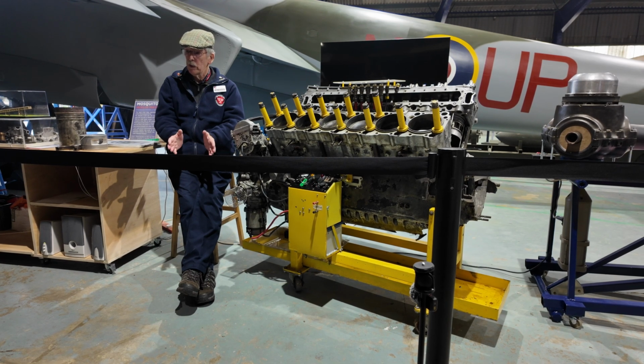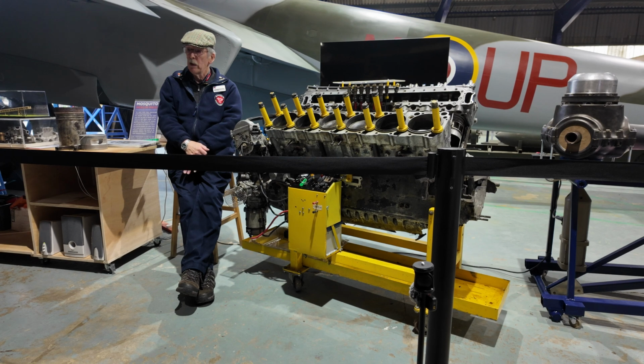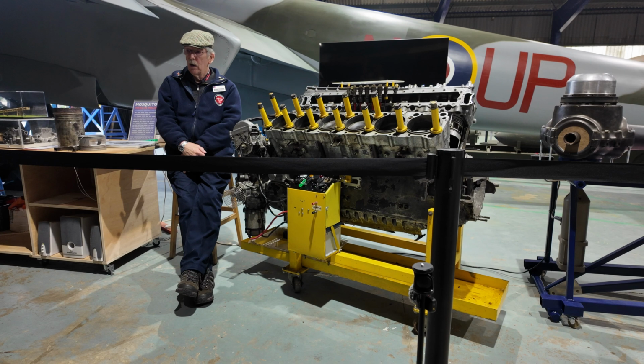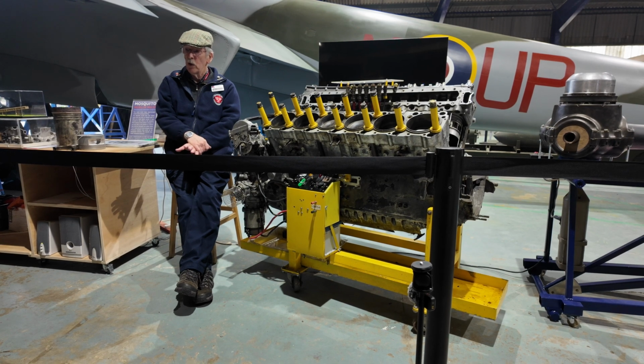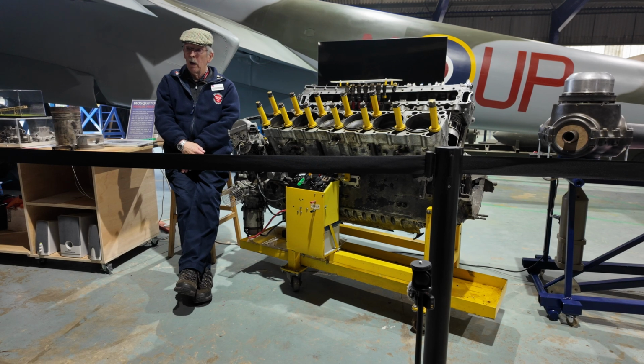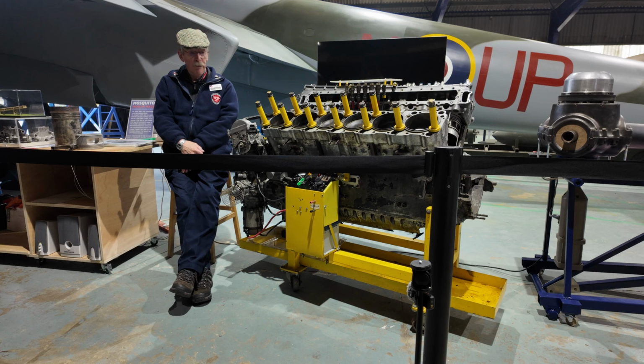So 27 was the S5 with the Napier Lion. Supermarine S6 was the racing engine, which wasn't called the Buzzard for this because it was so heavily modified for racing. It was just known as the R for racing.